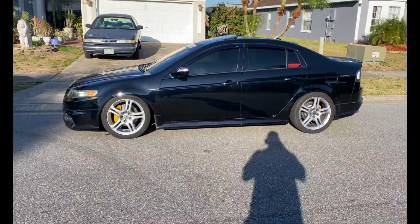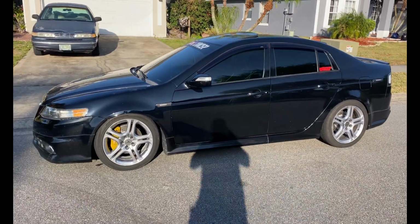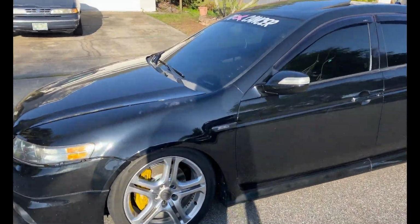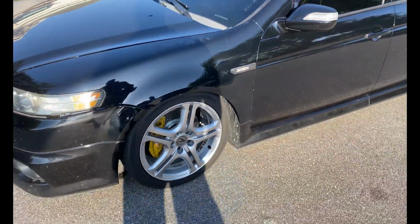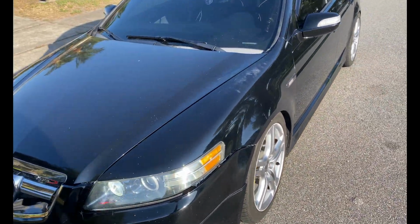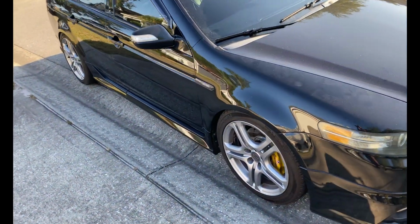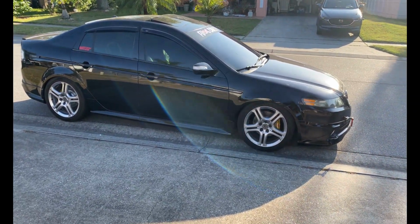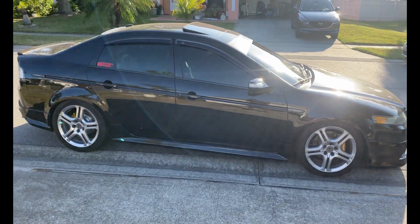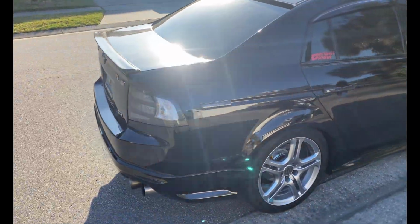Ready to see the TL? There you go. Definitely differs in color. And I'm gonna have to get new tires because they are rubbing pretty bad. The guy was running a 235/45 on an 18. Should have been 235/40. Looks good, but definitely not safe to run like that. So I'm gonna have to look for some new tires. Might just get the Firestones again. But at least that's how it looks for right now.